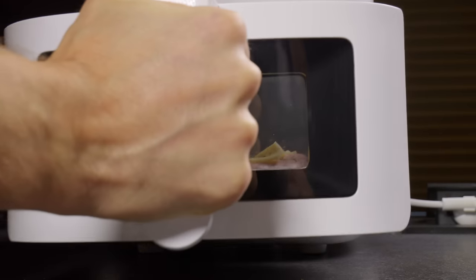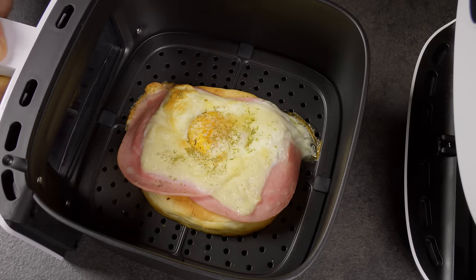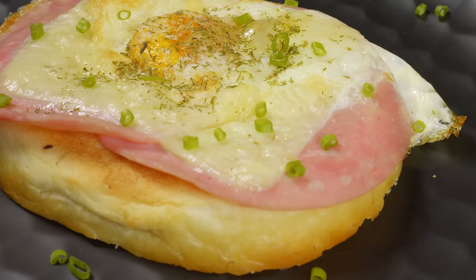Now air fry for 3 to 4 minutes until the egg is cooked through and the bagel is lightly browned. This is the perfect start to any morning. Enjoy!